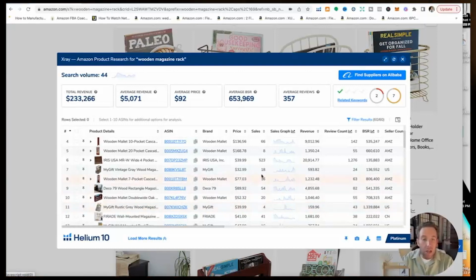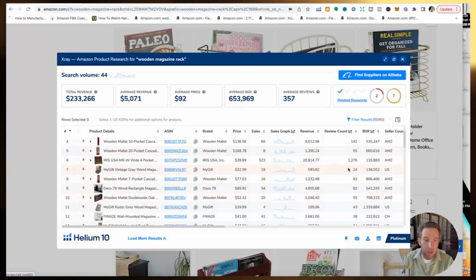Another issue with this product is the sales. The sales are not high enough for me here. I need 300 or more sales per month. I don't have that here. They're all making almost under 300 sales, under 100.